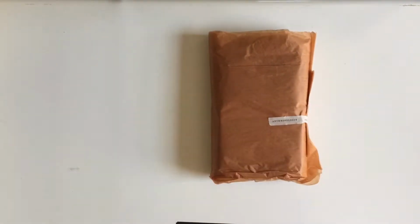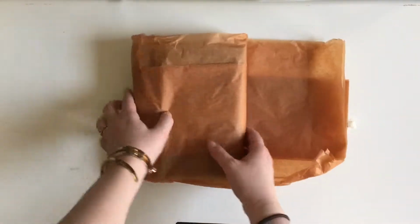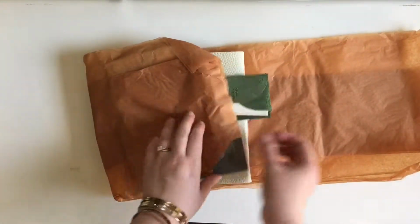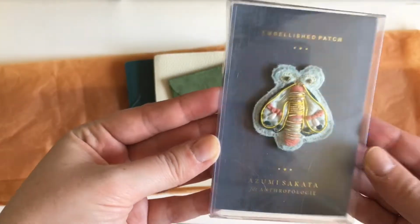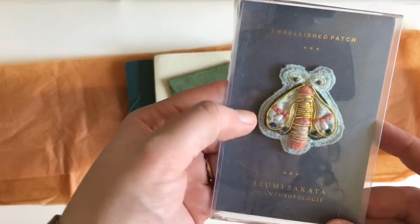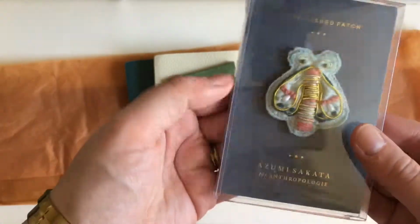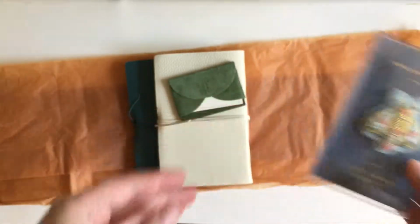The next place I got things from was Anthropologie. I usually go when we go out to the Plaza in Kansas City, which is not very often. So it's kind of like a treat for me. So I got this embellished patch because I thought it was so pretty. I have no idea what I'm going to do with it, but it was on the clearance. So I'm excited about that.